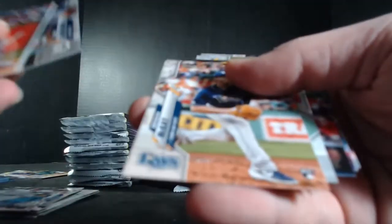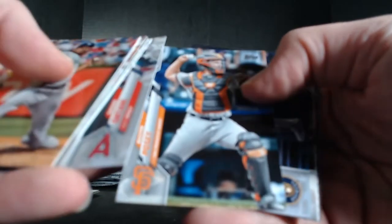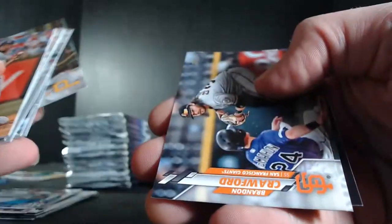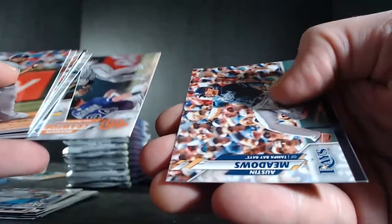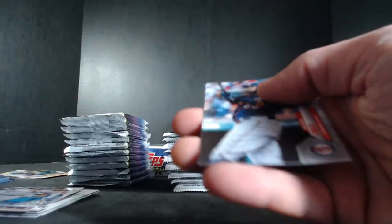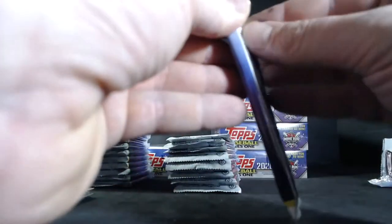Joey Lucchese, Candelario, Brendan McKay, Marisnick, Gonzalez, Melky Cabrera, Shohei Ohtani, Buster Posey, Ben Gamble, Starling Marte, Brandon Crawford, Austin Meadows, Brandon Woodruff, and Nelson Cruz. There's the base card pack of that one. First box had two base packs.